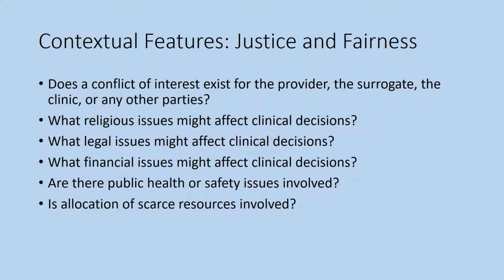What legal issues might affect clinical decisions? What financial issues might affect those decisions? Are there public health or safety issues involved? Is there an allocation of scarce resources that we need to think about?